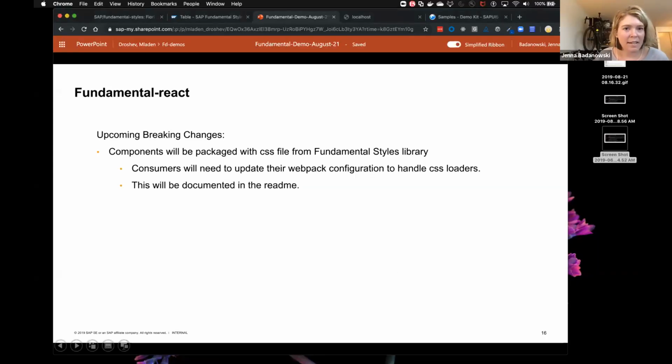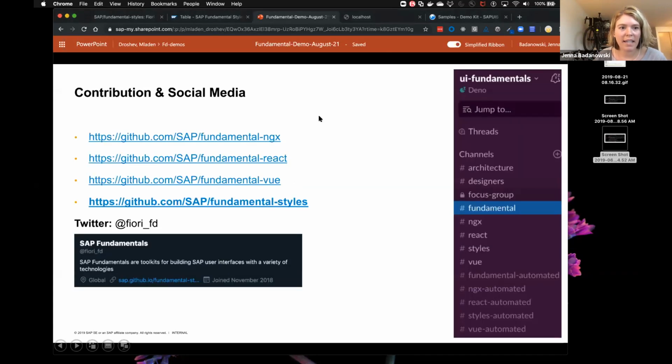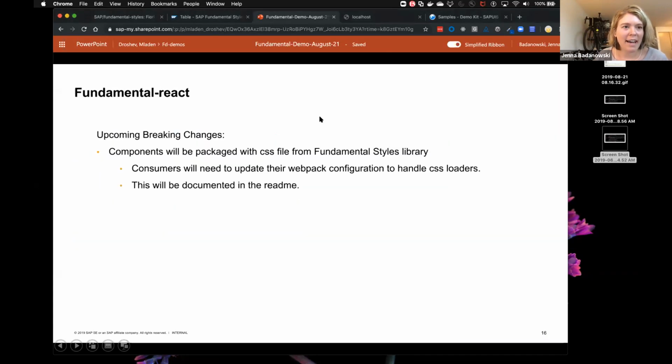So Fundamental React doesn't have very many updates. We've been really focused on the self-contained styles work in fundamental styles. But due to that, we're going to have some upcoming breaking changes. We've mostly been working on just small bug fixes and dependency bumps.